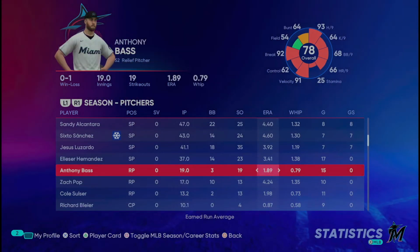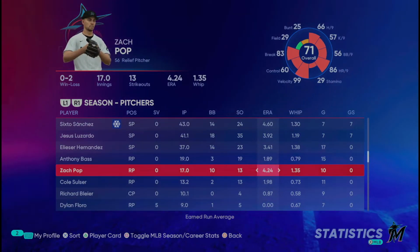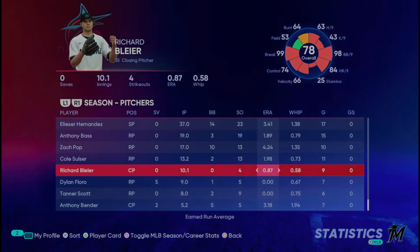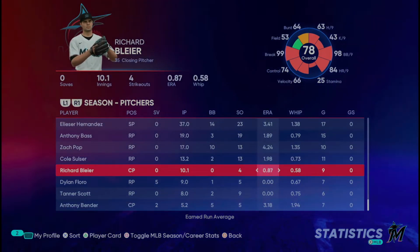But, I mean, the bullpen is incredible besides Zach Pop, of course. Luis Hernandez, he's been decent, but look at the ERAs and the rest of that bullpen. It's incredible. So, either way, that's going to do it here for me.